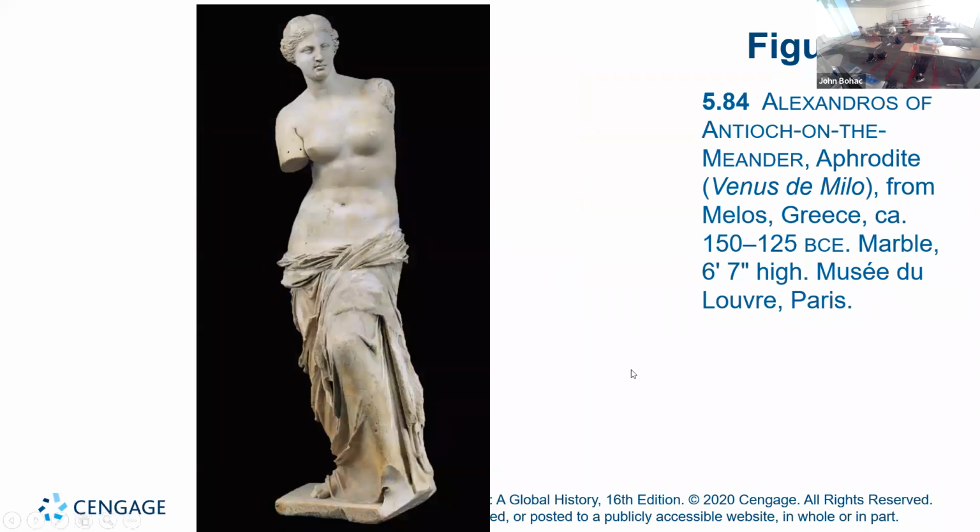And Venus de Milo, another very realistic one, although the arms are broken off. They call it Venus de Milo, Venus of Milo. You know where Milo is? No. Italy. This is another one of those things that a farmer had dug up. He was plowing his field and a plow hit something too hard. It's like, what? There's something down here, and they dug it up.